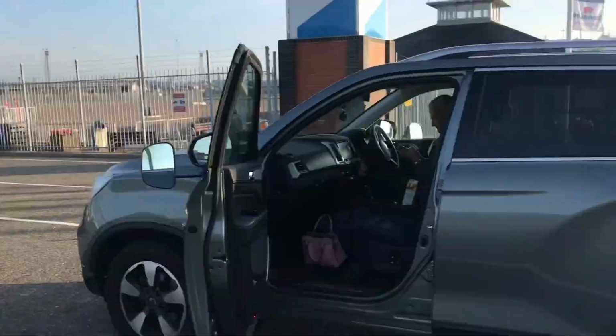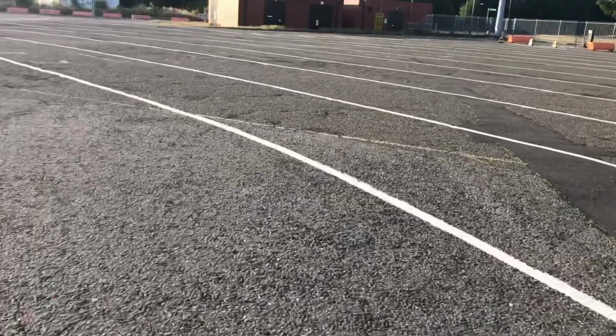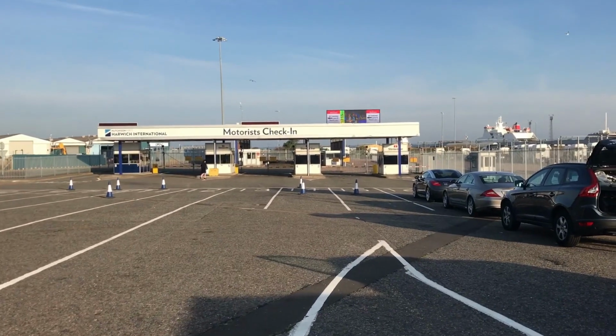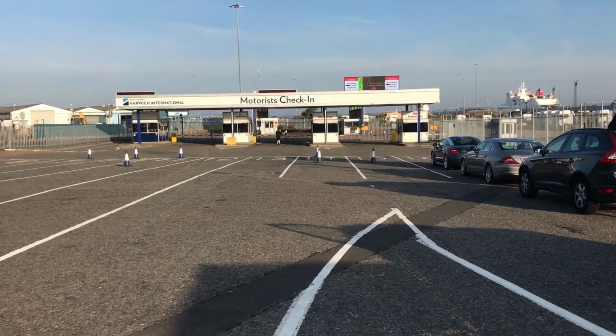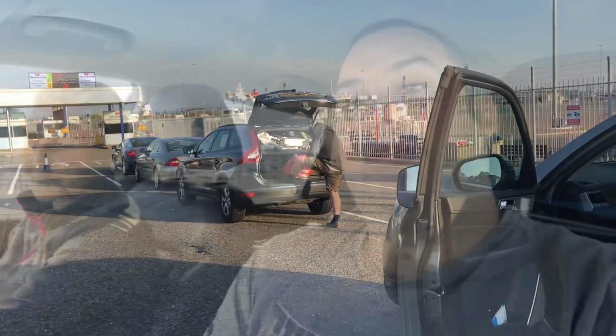So here we are, just waiting now in the queue. It's a little bit early, like we've just said, at 6:30 in the morning, so just waiting for the check-in to open. It's getting a little bit busier now. Engines rolling. We just hope we're in the right lane.